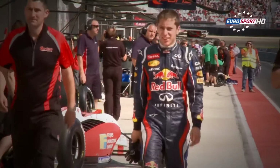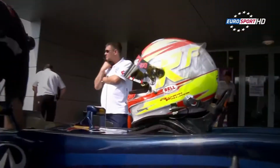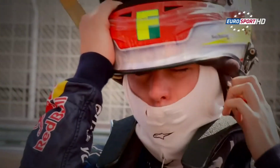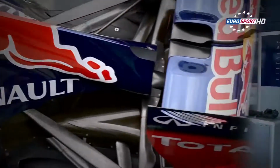And so heading out with advice from Daniel Ricciardo, World Series by Renault graduate who races for Toro Rosso in Formula 1. Ricciardo well remembers his first time in an F1 car. It's awesome. I mean, the first time you go to full throttle and just keep going up the gears. I mean, there's 7 gears to get through, and it just keeps pulling.